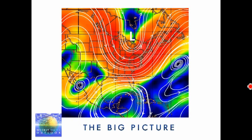Now we've really been dominated by this upper pattern here. This is the upper jet stream currently, and it's this northwest flow. It's tended to keep temperatures cool.